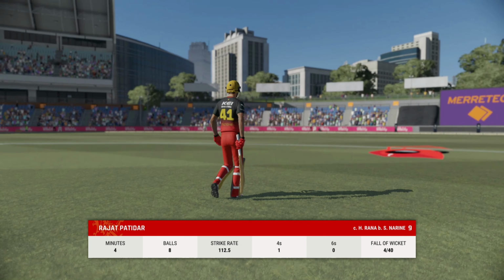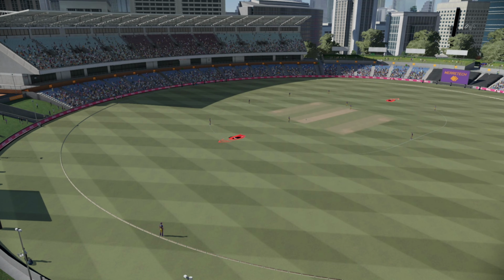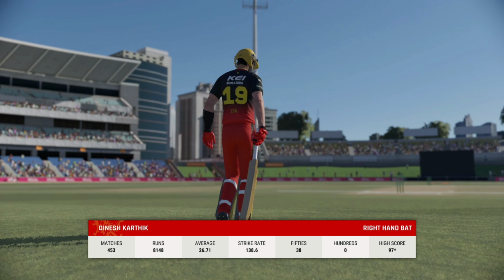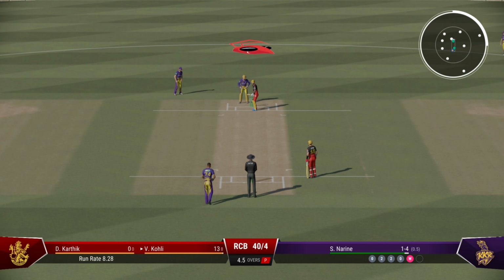It's the sort of dismissal that sees the momentum swing back to the bowler. Gone, but not for many. And with that wicket, the new batter will mark their guard. They just need to rotate the strike early on as they get settled.